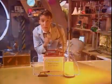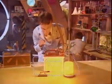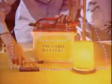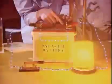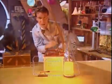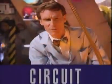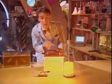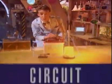See, right now, electrons can flow from this side of the battery, through this wire, through the switch, through this wire, into the light, and back to this side of the battery. They're flowing in a closed path, what scientists call an electrical circuit. Now, circuit, that's from an old word for go around. So electrons, right now, can go around an electrical circuit.